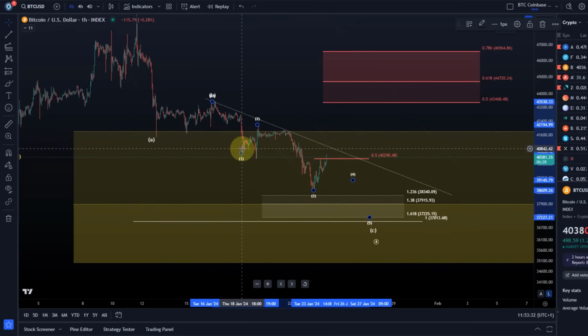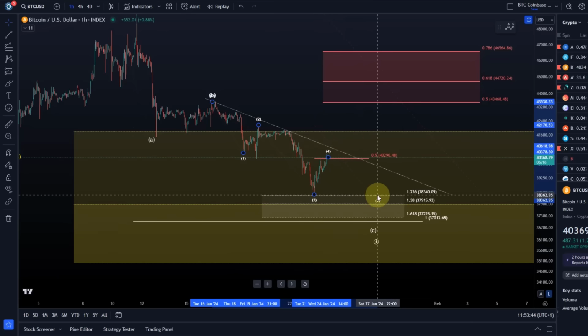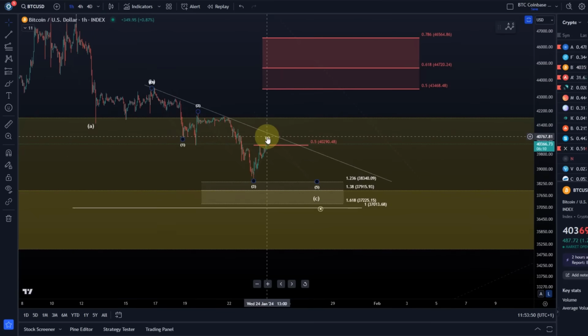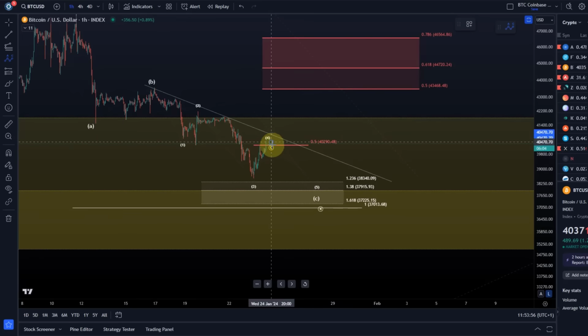Then we have 3 waves down in wave 1, A, B, C. We have a wave 2 as a flat. We have a wave 3, then it would be acceptable. This would be a wave 4, and there could be one more low in wave 5. It wouldn't really change much. It would simply mean the move down is not an impulse, and the wave 5 would be an A, B, C structure. That's a count that I think we still need to consider.